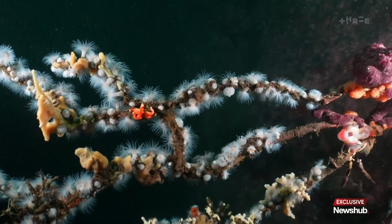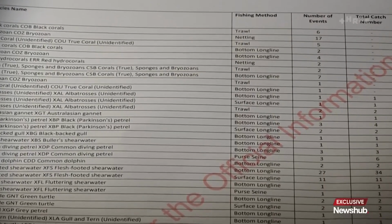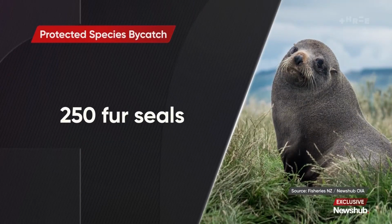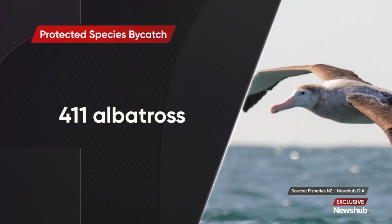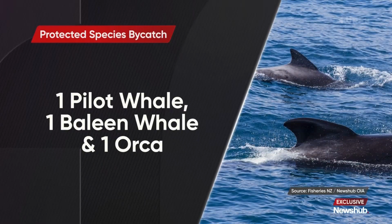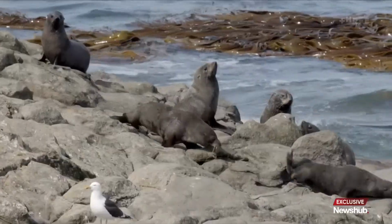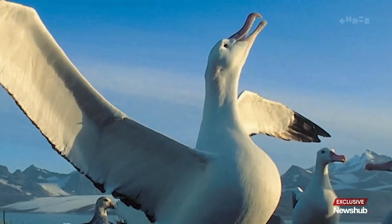It's not just coral. Our official data shows in the past year commercial vessels caught 250 fur seals, 411 albatross, including the critically endangered Antipodean albatross. 12 dolphins were caught, a pilot whale, baleen whale and an orca, plus 20 turtles, 16 of which were critically endangered leatherback. It's not illegal to catch protected species, but they must be reported.